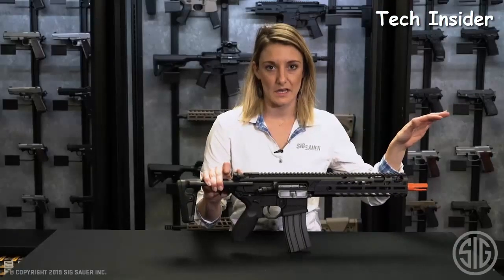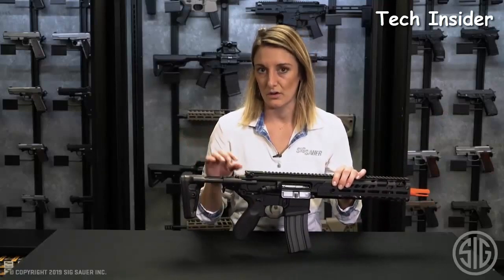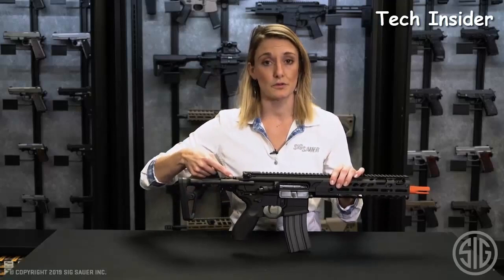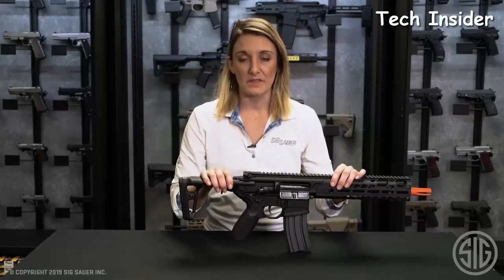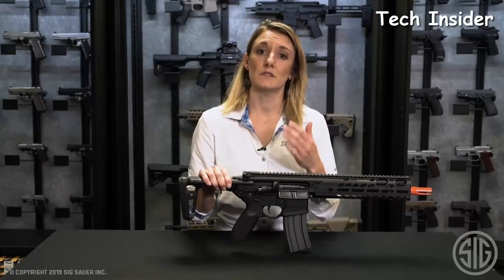for more accuracy downrange. Speaking of downrange, this also comes with 2 different adjustment springs that are a quick screw from the backside underneath your buttstock. What that allows is a 110 or 120 millimeter spring.